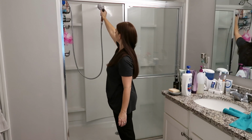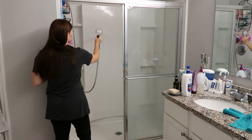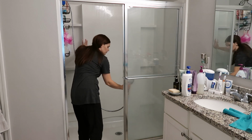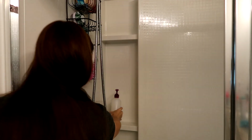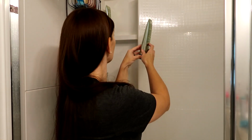We added this shower head several weeks ago, and honestly, it's been one of my favorite things. For one, it has better water pressure than what we had, but for two, because it's on the cord, I can clean the shower better, and I really like that I can use that instead of having to use a cup and dump it and fling it everywhere. I don't have to worry about that anymore.